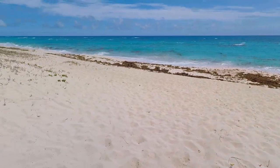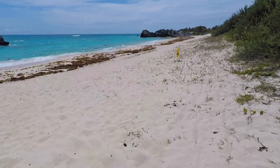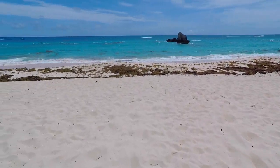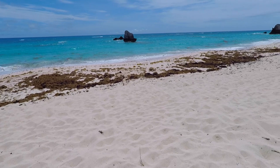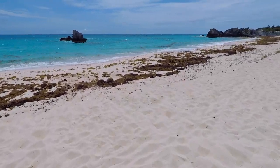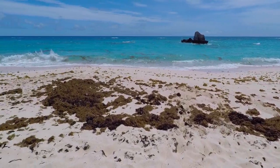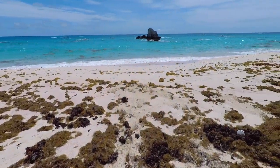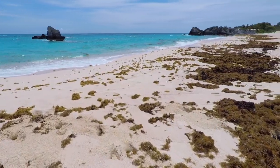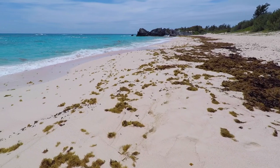There are two people down there on the beach. And a person there, and us. So, this is Warwick Long Bay. It does have some seaweed on it. And waves crashing. So if you're not into seaweed or waves crashing, or emptiness, maybe you want to stay away from here. Otherwise, this is a pretty nice beach.